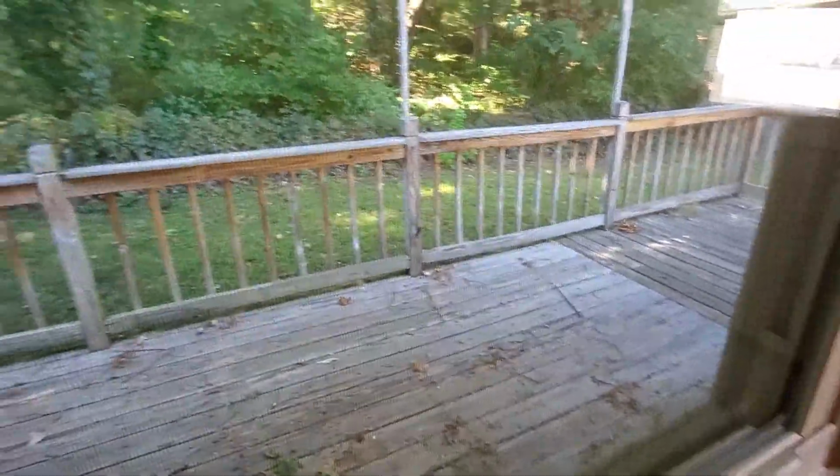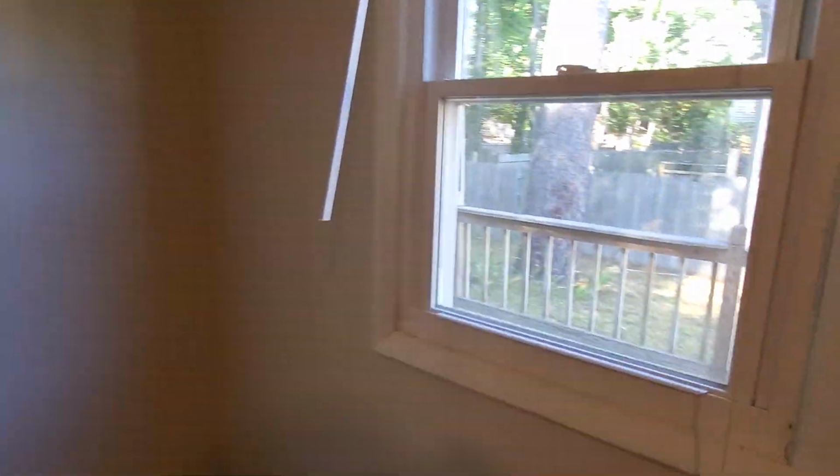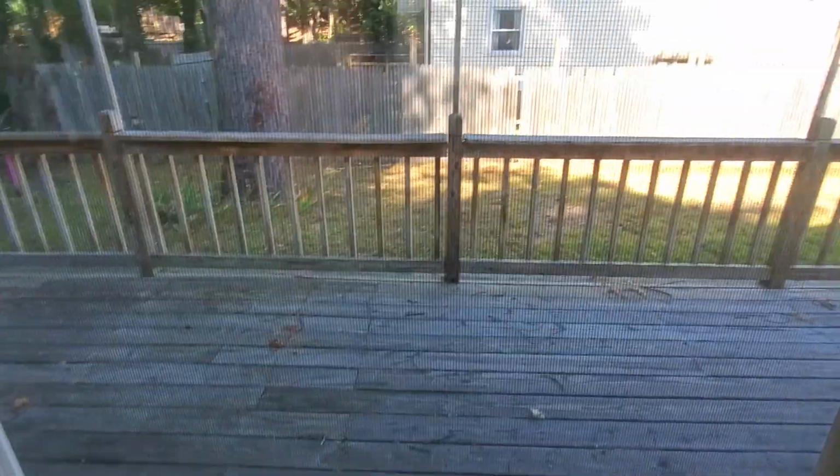Really cool wraparound deck, and I'll show you guys in just a moment what that looks like. You can see the wraparound deck carries over. And then we have our neighbors right there. All right, so let's go check out the other bedroom.